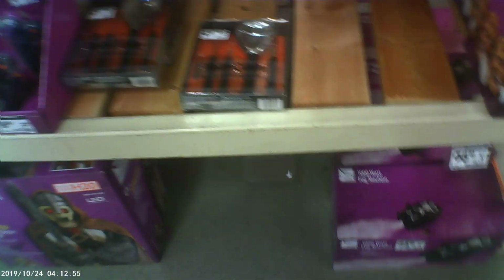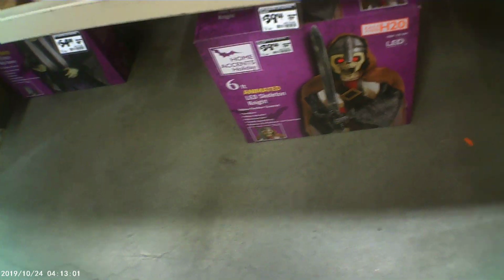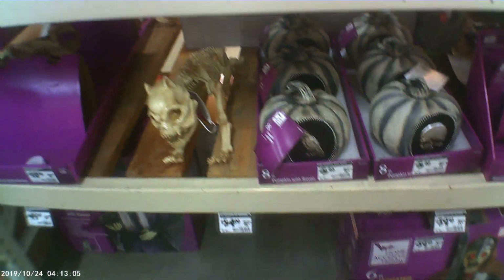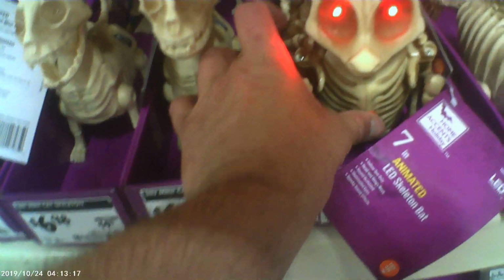Here are more fog tube lights. Carving set for pumpkins. There's the skeleton light, $39. I like that. It's 40 bucks. Affordable. I like the skeleton. Okay, pumpkin with raven. Pumpkin Reaper. LED skeleton bat. Oh, that's almost cute.